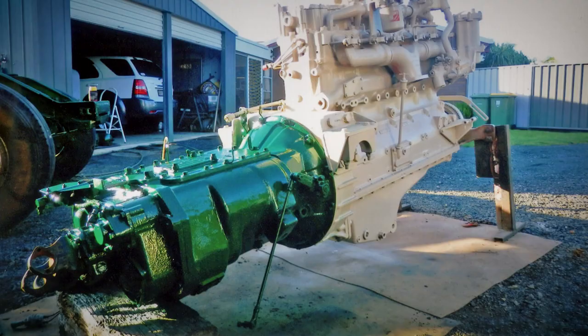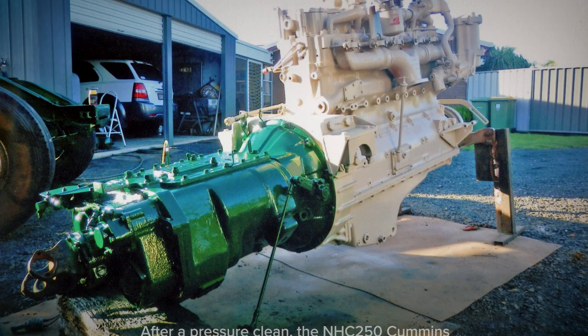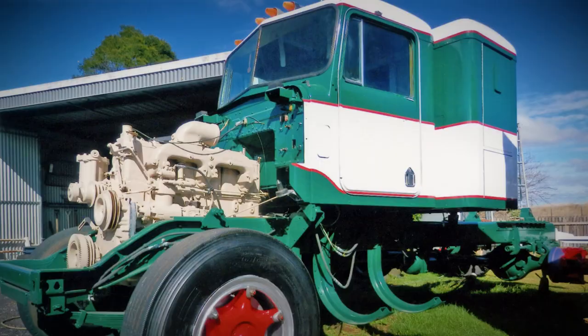I reckon it's had probably, because I never even split the gearbox off the motor. I just put it out in the ground and I just pressure cleaned it, painted the motor, and painted the gearbox, and then put it back in.